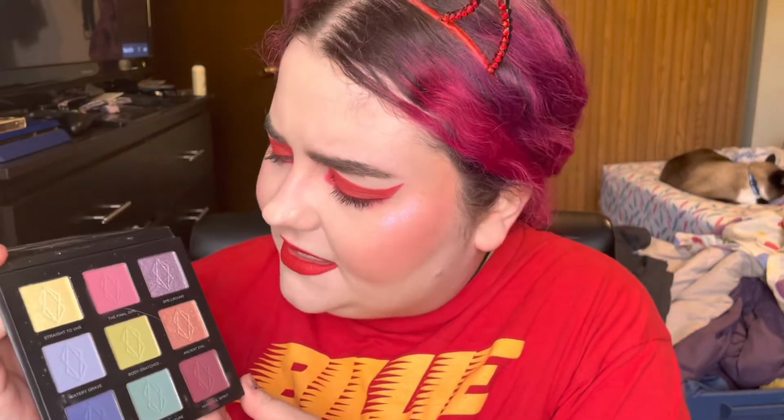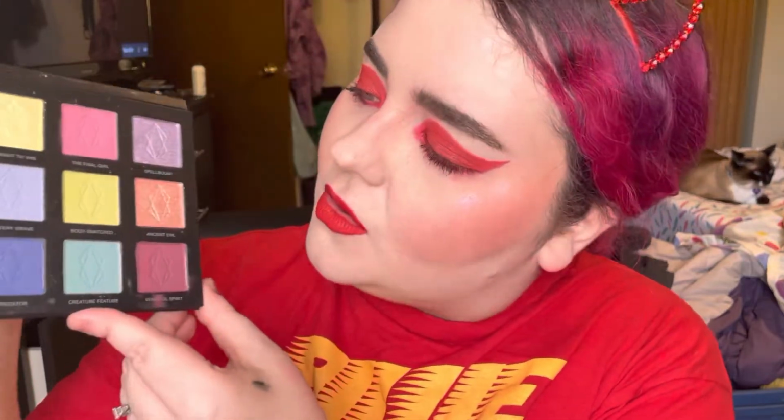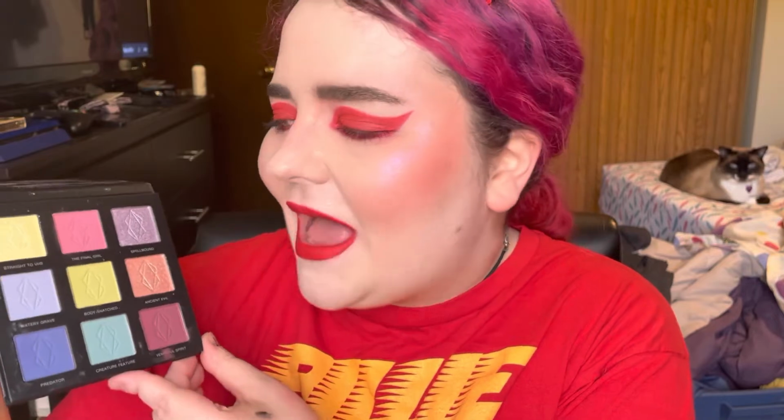This is just a palette that I don't reach for enough in my collection, which I really need to. If my cat's fur could not be on it, like, hello. But this is just so pretty. I'm really, really happy with this palette, but it's just not a palette that I reach for because of the color story. It's more, I guess, grungier than what I typically go for.